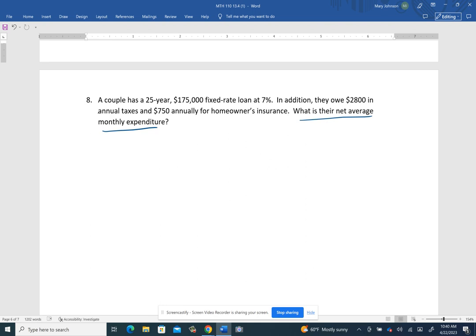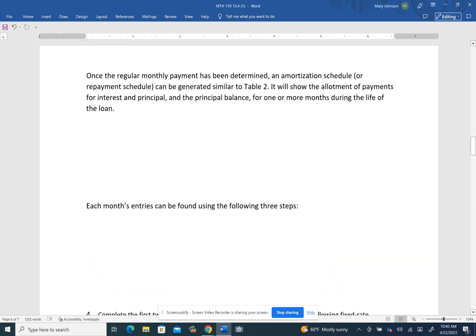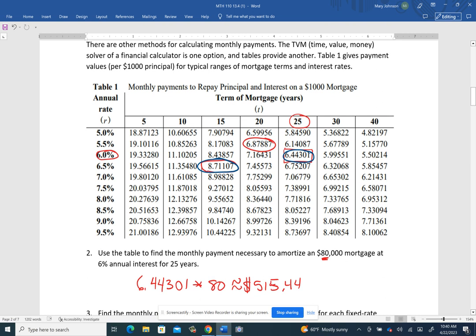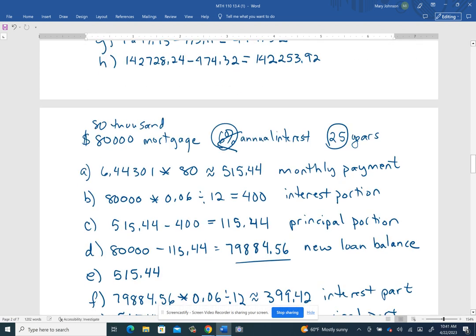All right, so to get the monthly payment, we're going to do like we did earlier. We're going to check the term of the loan and the interest rate. And if it contains numbers that can be found in the table, we're going to use that. Okay, so I'm going back to that table. And this one was 7% for 25 years. So I'm going to go to 7 and 25, and there it is. Okay, if it weren't something that I could use the table for, then I would go to this formula right here. All right, so I'm able to use the table to get the monthly mortgage payment.